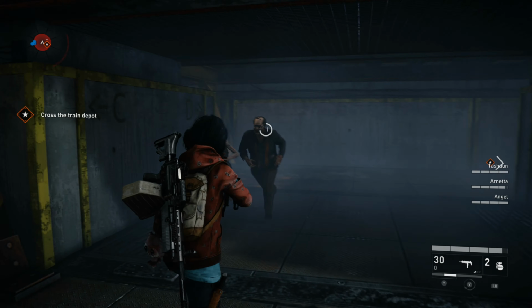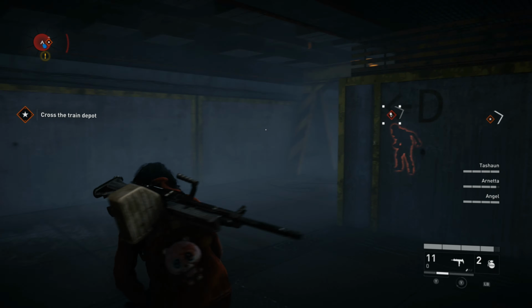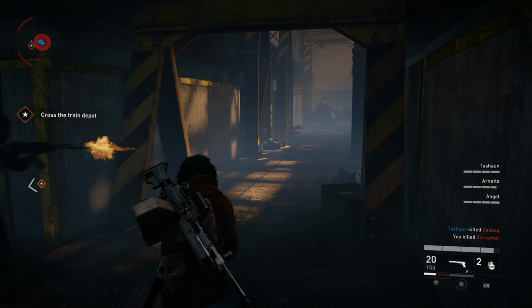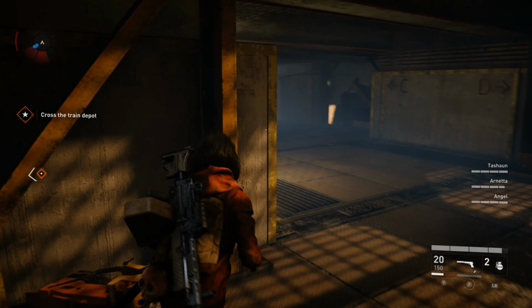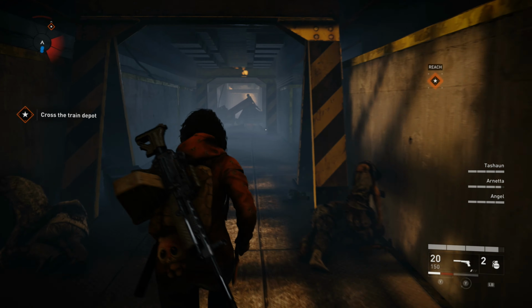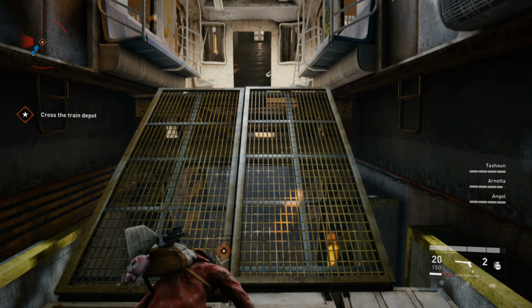Need to get rid of him quick if I can. He's just around this corner. I'll get a nice headshot on him. Get rid of him. And then we go in this direction. Don't need any more grenades. Maxed out at the moment. And up this ramp, okay.